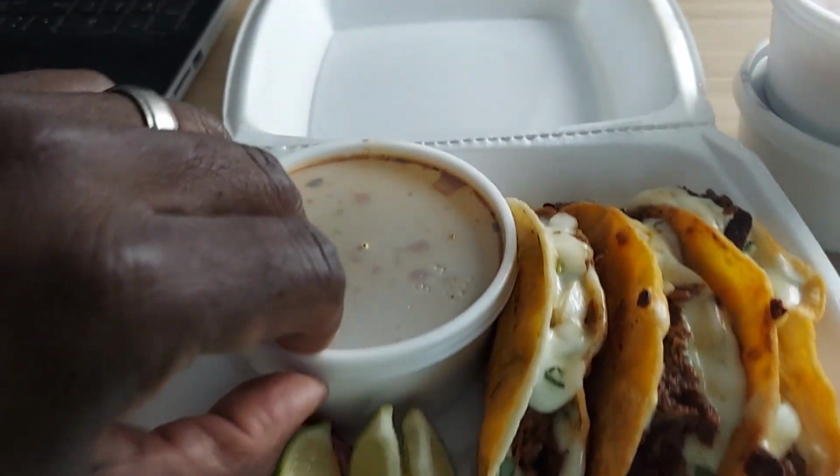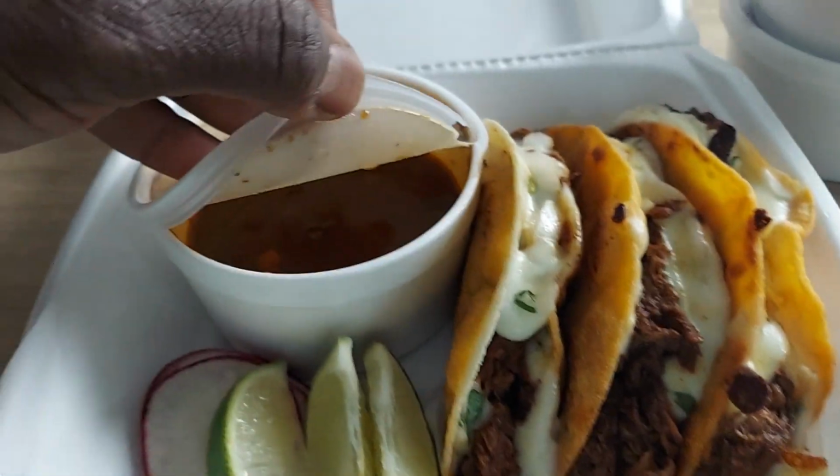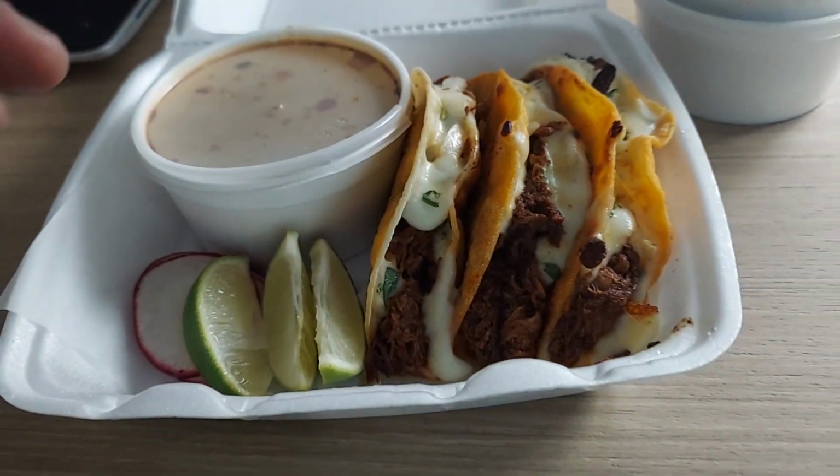I went down the street and I tried Luna's Tacos. I brought some back. I got three birria tacos. It's got the sauce right here. Hold on. Let me show you what I got. So it's got the birria sauce right there.